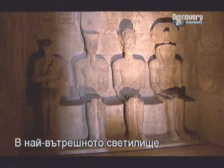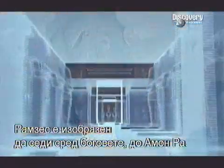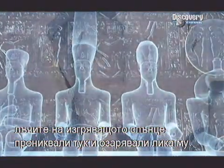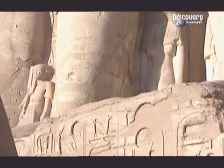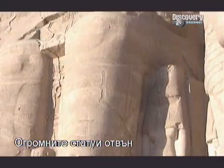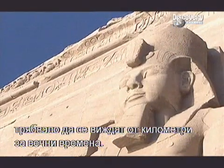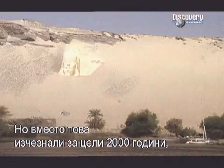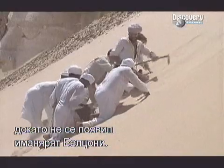In the innermost sanctuary, Ramesses depicts himself beside the gods, in the middle, with Amun-Re. Twice every year the rising sun would penetrate this part of the temple and illuminate his image. The vast exterior statues were designed to be seen from miles away for all eternity. But instead, they would disappear for 2,000 years, until the treasure hunter Belzoni arrived.